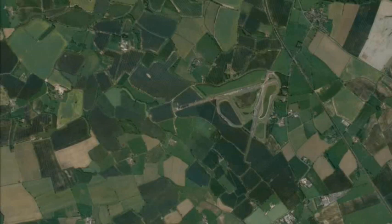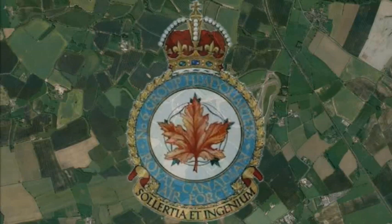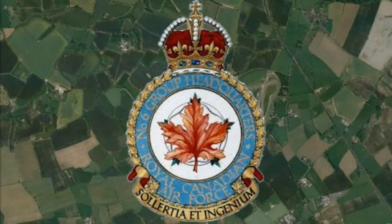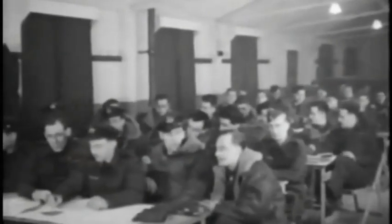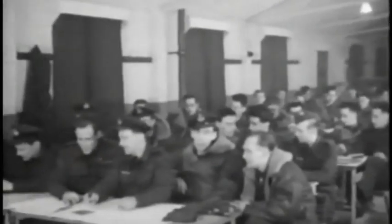RAF Croft was passed to No. 6 Group Royal Canadian Air Force Command in January 1943. No. 427 Squadron's Wellingtons flew their first main force operation under RCAF command on the night of the 15th and 16th of January, when they took part in a 157-strong bomber force to Lorient. One of the squadron's Wellingtons, BK364 ZL-G, crashed in the target area with the loss of all crew.